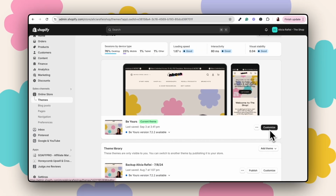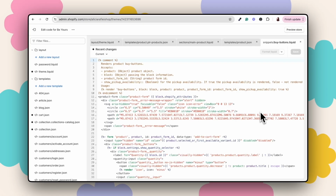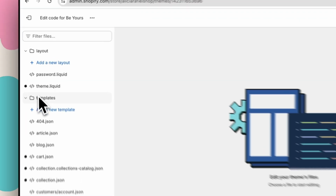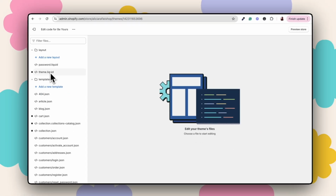So find this button where it says customize, and just next to it are these three dots. Click where it's the three dots and then go to edit code. And we're just going to navigate to the area where we need to edit the code for this website. Okay, so once here in the back end where you can edit the code, you want to navigate to where it says theme.liquid. Click on that button there.